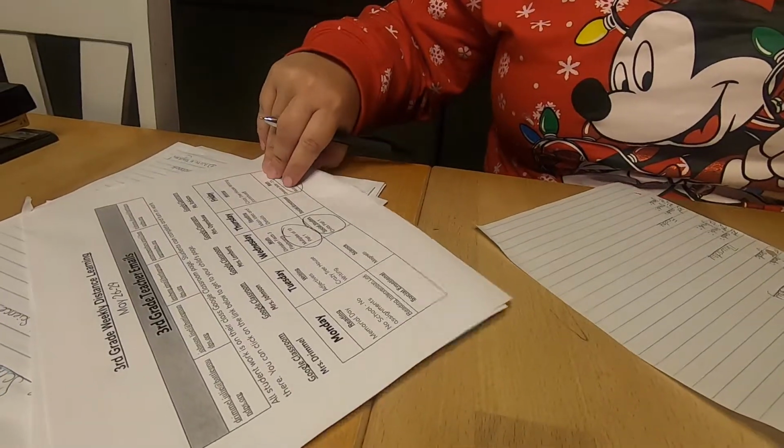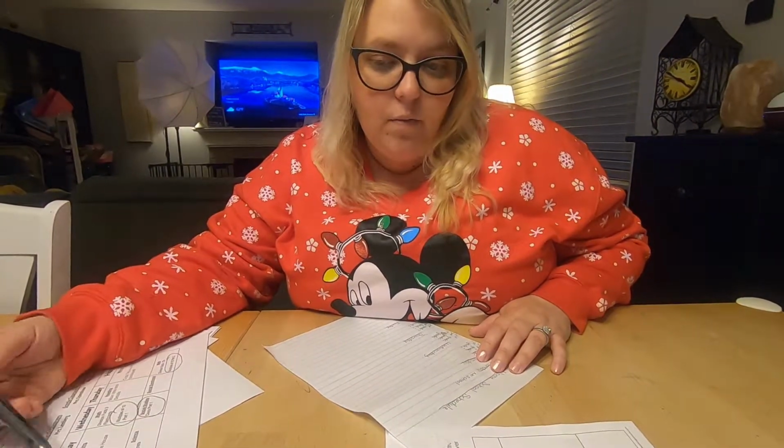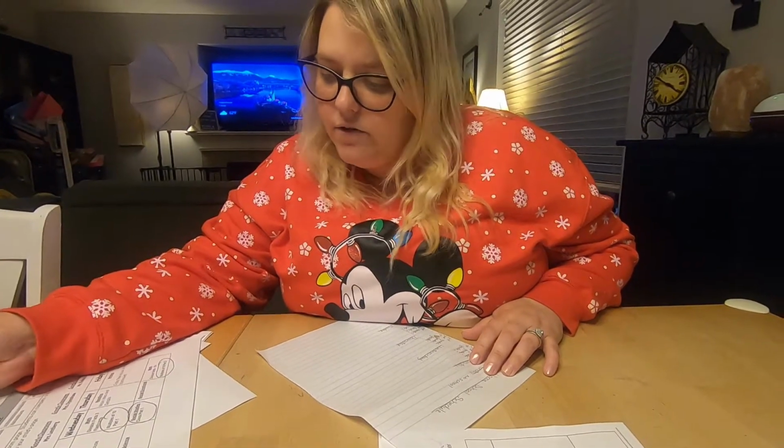So it looks like he has a lot of English this week and 1 math. So when his teacher sends the assignments for the week, usually, because Monday we had no school, I go through and check what he has because if there's something that we did not receive, I need to talk to his teacher because then he's going to be behind.